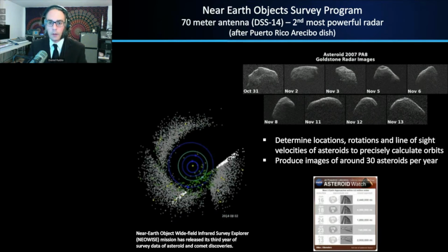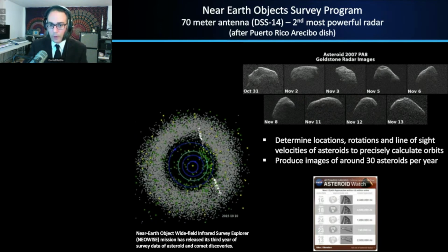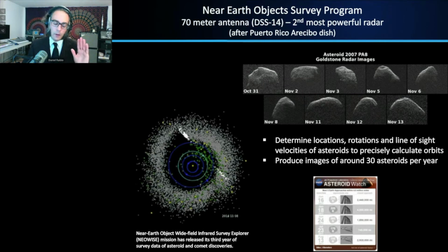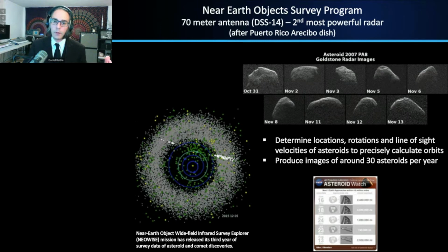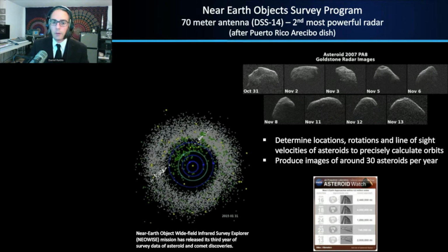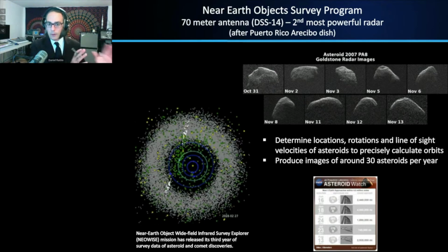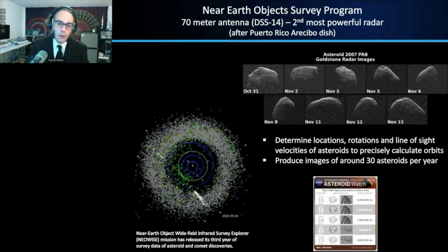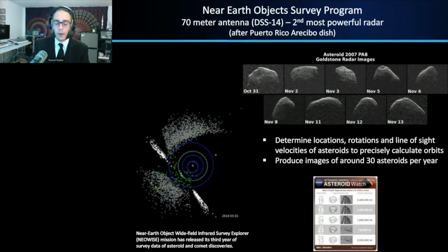And so the Near-Earth Object Survey Program, which you can also download an app for called Asteroid Watch, keeps track of all these objects, and so this catalogs them, tries to assign velocity vectors to them, tries to figure out the mass of these objects. As you can see, the radar capabilities of that particular dish can also look at the pose of the object, so you can get a radar cross-section one hour and then take a look at it a few hours later and see if it's tumbling. This is useful for trying to determine trajectories of objects, or if they're potentially going to just burn up in the atmosphere should they reach our atmosphere.